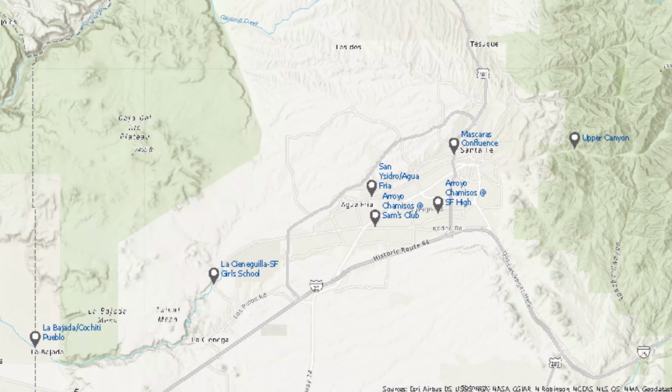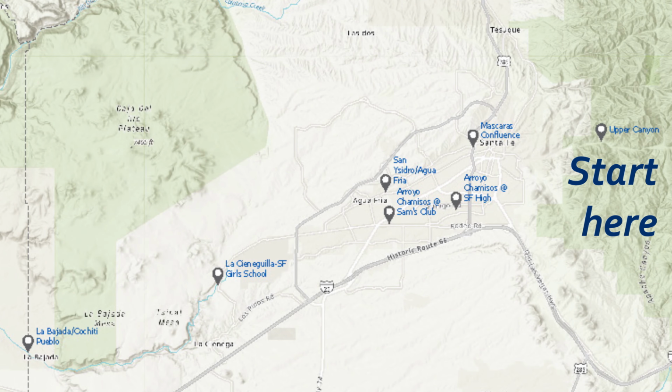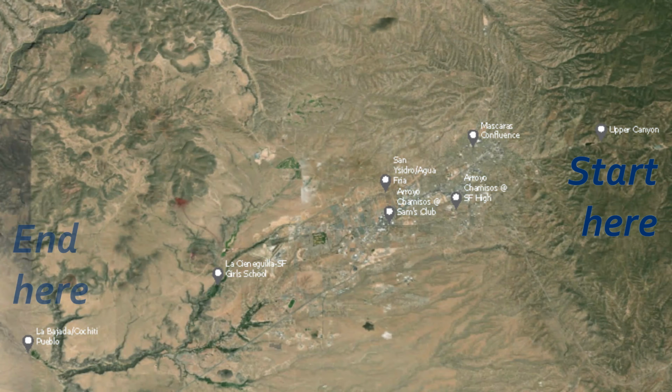I'm on this journey because I want to explore where our water comes from, where it goes, and why saving water is so important. I've grown up by the Santa Fe River and I would love to take you on a tour of it. We're going to go through 3 sections. I would like to go all the way from the upper canyon to the farms of La Bajada. There are so many places to look for water in between.